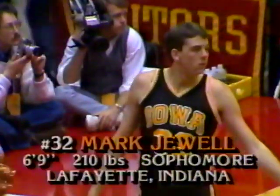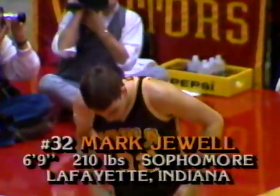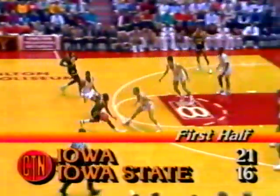Good look at Tom Davis, the National Coach of the Year last year. And now into the lineup for the Iowa Hawkeyes, Mark Jewell, sophomore from Lafayette, Indiana. And he'll be spelling Al Lorenzen. Rhodes with 9 points in the ballgame, and Iowa with a 4-point lead. Armstrong does a nice job of getting that ball and moving it down the court fast. Really puts pressure on the defense.